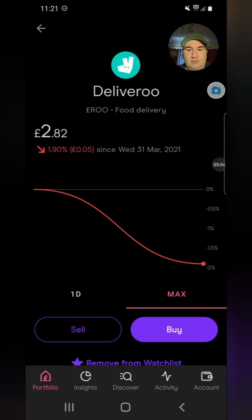And once I've built a position in my Freetrade portfolio, because obviously I can build a position and average into stocks with smaller lump sums of money because I'm not getting a trading charge. Whereas if I was doing it in my main portfolio, every time I put £50 into Deliveroo would have cost me £15 in stamp duty, trading costs and fees. So in Freetrade, it's really cost me nothing. So that's why I like to average into stocks on my Freetrade portfolio.